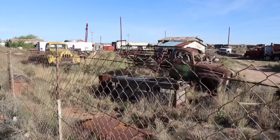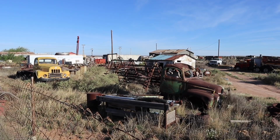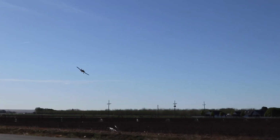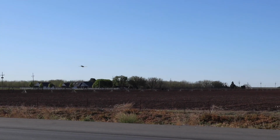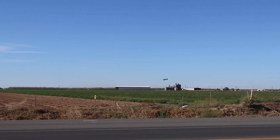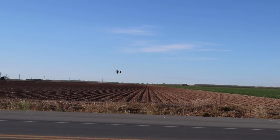Got some relics here over this fence line. Classic vehicles sitting under the elements. Coming in low. Second pass. Crop dusting.